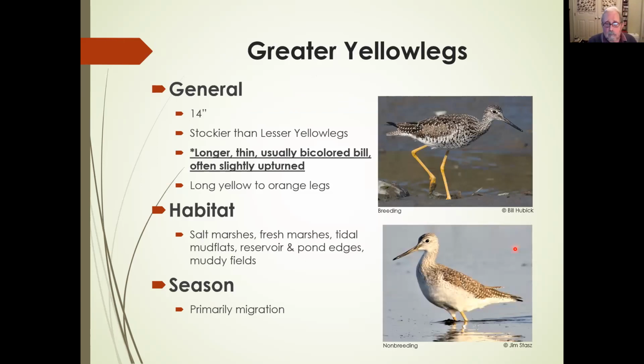14 inches for the greater yellowlegs. They're a little bit stockier than a lesser yellowlegs, but the thing to look for is this long, usually bicolored bill. It shows up better here, and it's often slightly upturned. You'll see other slides of this. Find them in basically any wet areas, any types of marshes or mud flats. And again, primarily in migration. Greater yellowlegs come through earlier than lesser yellowlegs. Greater yellowlegs are one of the first migrating shorebirds coming through in April.